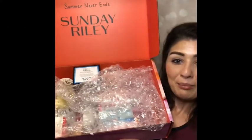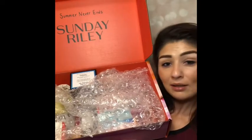This is how the box is packaged, which is pretty massive. I'm gonna set this down. We already see the first item on top. The first item in the box is the Sundae Riley Tidal Water Cream, which is funny. I actually got this in my September BoxyCharm box, but of course BoxyCharm never gives you the box. It's just the actual product inside. The packaging is very pretty.